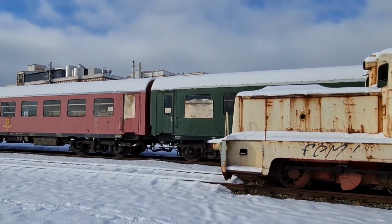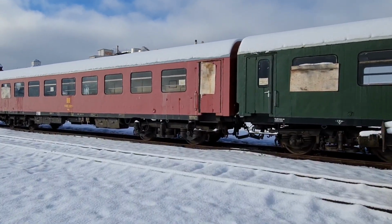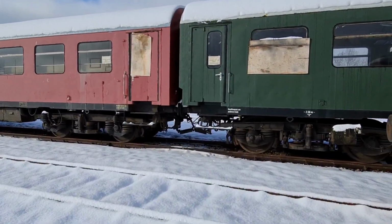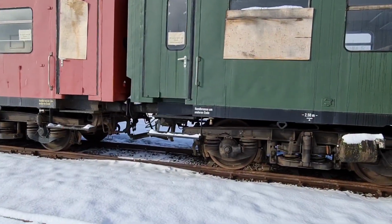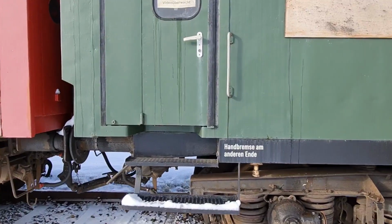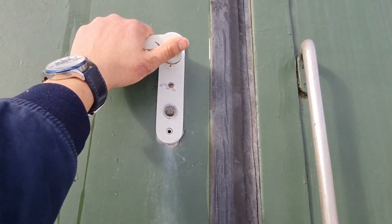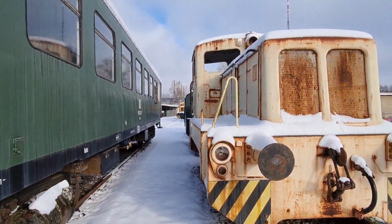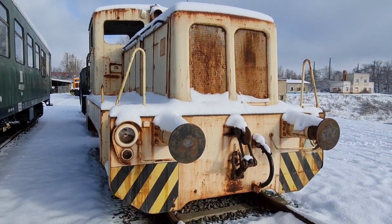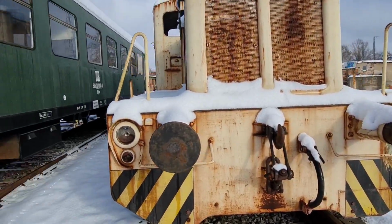This is how German trains used to look back in the time. Let me check whether I can open some of these doors and take you guys inside. I hope I can open it. Nope, this is locked. I could not. But that's okay. As we walk around, let's see if we can find some place where we can actually get inside these bogies and see what is inside.